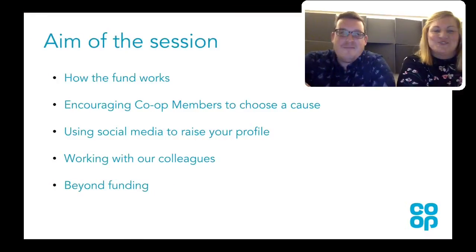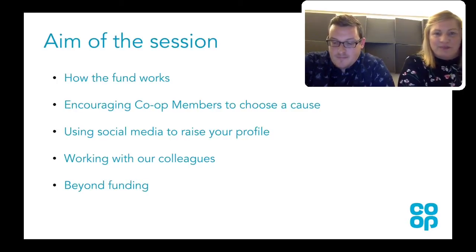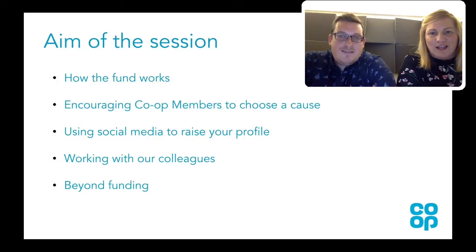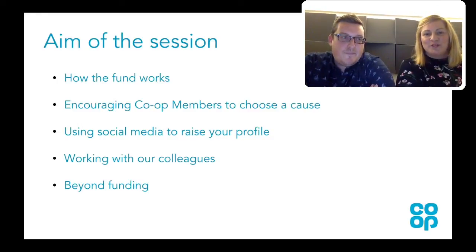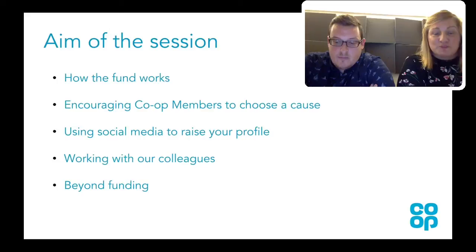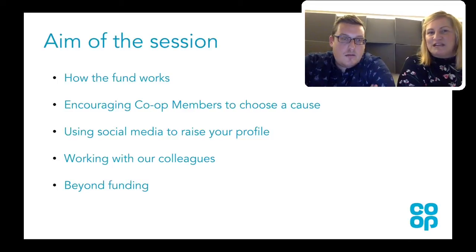So the aim of this session today is really about how to promote yourselves as part of being involved in the local community fund. So hopefully there are some causes online who are currently involved in getting the 1% from our members. With just 4 weeks to go in terms of the funding period, this is still a great opportunity for you to do that last leg and really promote yourselves in the local community.